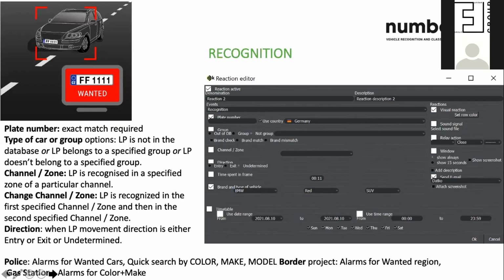Let's begin with the recognition event. It's the most popular event, and you can choose it in NumberOk SMB and also in enterprise, and you can set, for example, an alarm for recognition of the license plate of wanted cars. Or it can be an alarm for quick search. For example, if the police would like to get an alarm for all red cars in a defined district, you can put such information as an alarm in NumberOk.